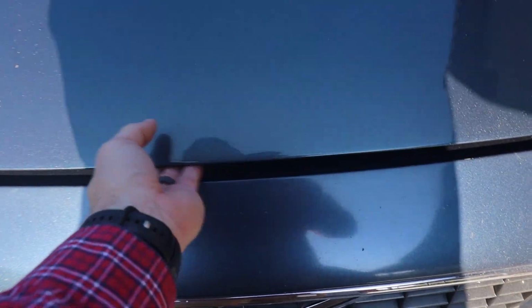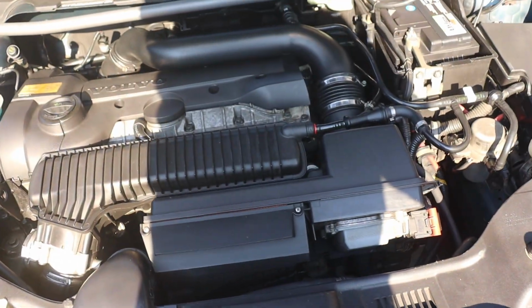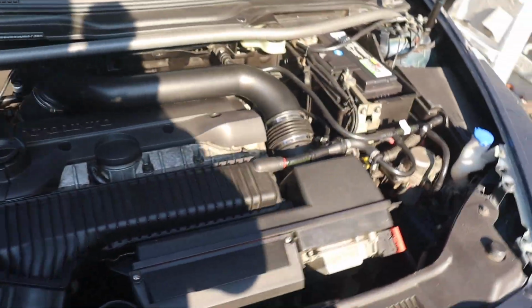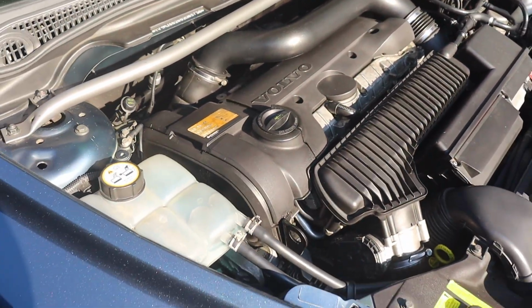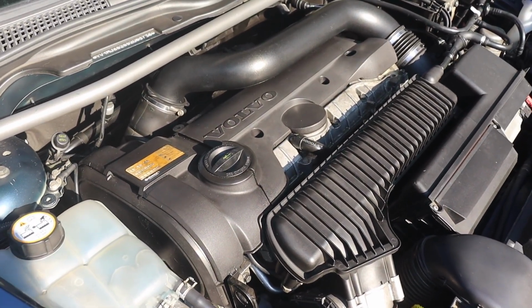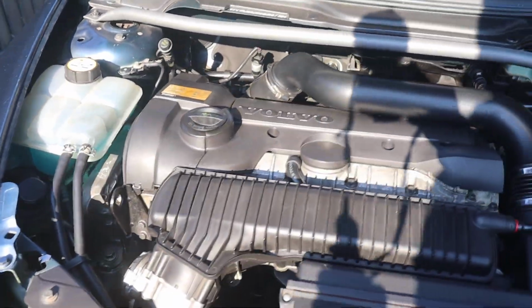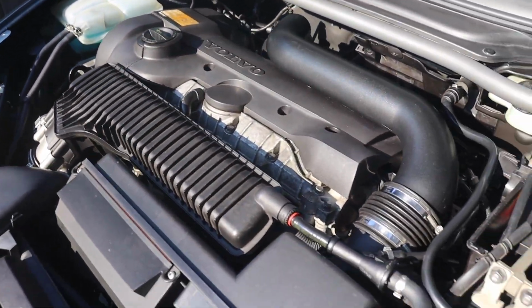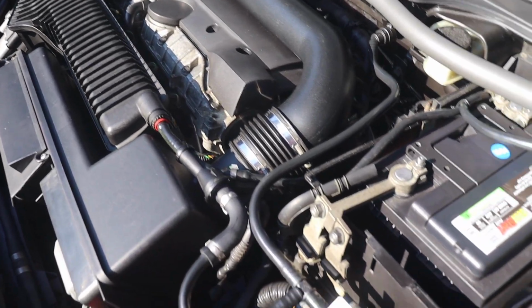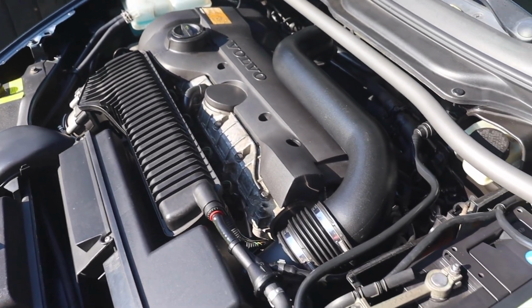Under the hood, we have a nice little gem there as well. Hood struts work perfectly, and there we have it. And my shadow's right in the way. Let me step aside while you get a view of this T5 Volvo motor, which is a 2.5 liter 5-cylinder turbo. Very simple. These engines are super straightforward to work on. I've done a good amount of maintenance. I'll list it all in the ad, but all the big stuff's taken care of, especially the timing belt and water pump, less than 20,000 miles ago.